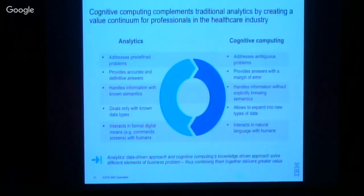So whereas traditional analytics provides accurate and definitive answers, in cognitive computing, we're providing answers with a margin of error. Based on the information that I have, based on the way it was stated, based on what I know for this patient or for this individual, these are the recommendations I can give. Here's my confidence in what that is, and you can factor that into your thinking. So we can't compare, and this is a mistake a lot of people make, traditional analytics with cognitive computing, because we're starting from a different base.